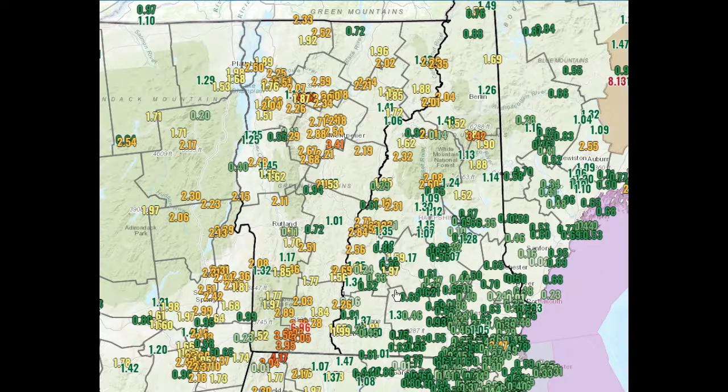To the right of that, some wind damage. We've had quite a bit of power outages across the Connecticut River Valley, some parts of Bennington and Windham County most notoriously, and then right along the eastern areas of Vermont into adjacent New Hampshire. A lot of Maine hit pretty hard as well.